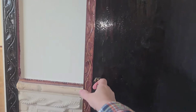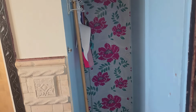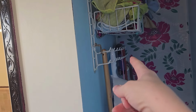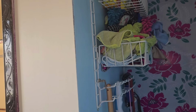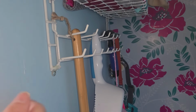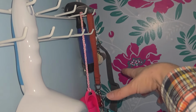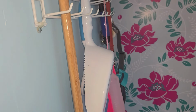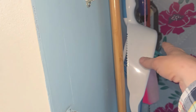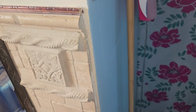And then in this little closet that my husband and I painted and wallpapered about 2 weeks ago, we did get the little hanging shelf on here. So you've got the 2 baskets and then a whole bunch of hooks. The back hooks I'm using for the pets' leashes and harnesses. Right now I don't have the cat stuff in here. And then I've got a little dustpan and broom, and then my other broom.